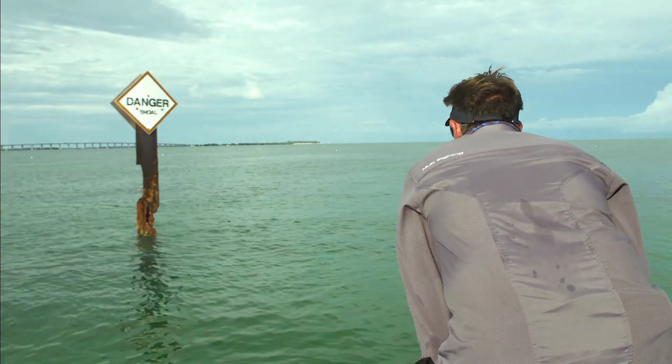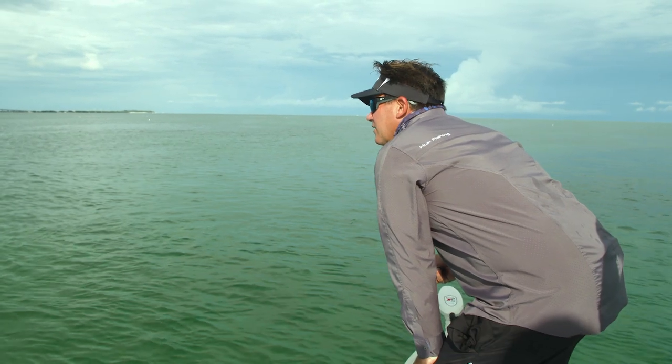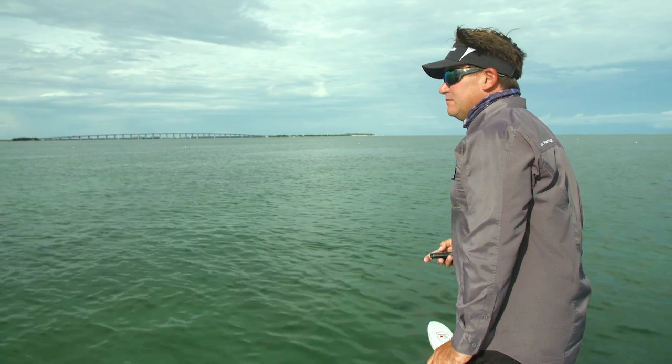I saw him, he looked big. Keep going, keep going. Go towards the piling. Looks like you're out in the open. See what I did there? I just opened the bail. Want me to go straight? Just go straight for the edge of the end of the bridge.